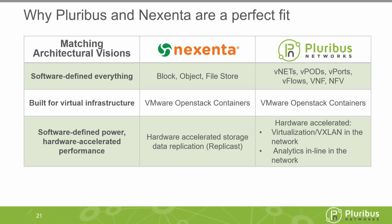Okay, so let's move on now. I think it's useful to say things pretty directly. So before we talk about the use cases, the first slide I'd like to show explicitly says why Pluribus and Nexenta, in our view, are a very, very good fit. I think it comes down to matching architectural visions. Both companies were founded with the idea that you should be able to software define everything in your data center.